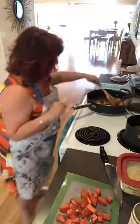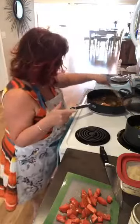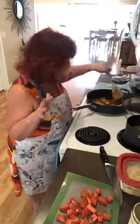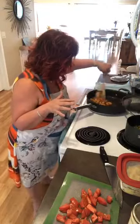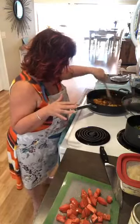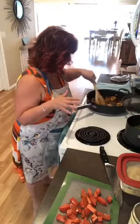Okay? All right, you guys, I'm thinking that we're ready here. And I told you about the tomato. It was starting to get soft. So I thought at the very end, I'm going to add some fresh tomatoes to it. I'm kind of worried about all the juices in here, but I think it'll be okay. All right.